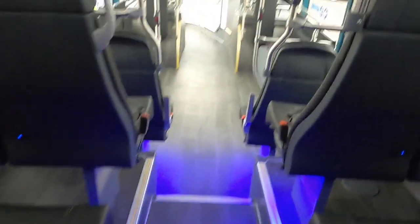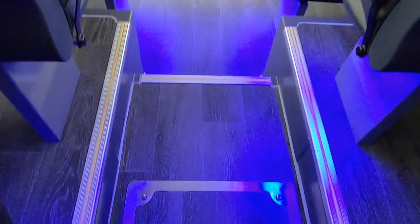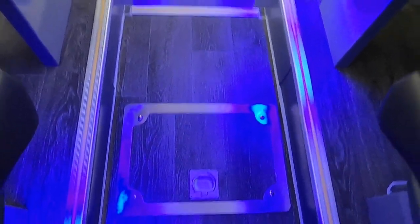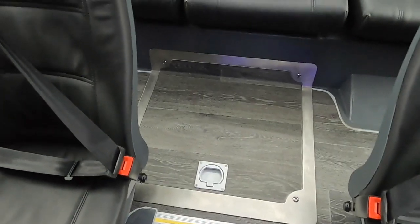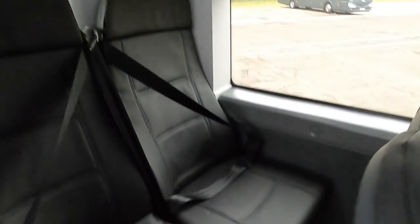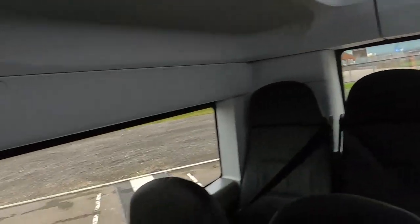Got access to the engine bay from the top. There's one there. Another access point there. Section of the vehicle, so engineers can easily get around the whole of the engine bay. Convection radiators for the heating.